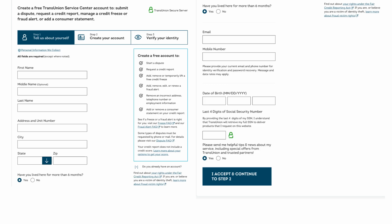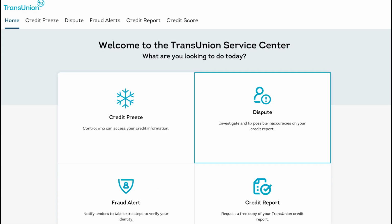To create accounts at the credit bureaus, they require your full name, address, email, mobile phone number, birth date, and last four digits of your social security number. First, let's look at TransUnion. Once you've registered and created an account, you will see the TransUnion homepage. The homepage includes direct links to credit freeze, fraud alert, and credit report options. As you can see, the site is easy to navigate to all three options.